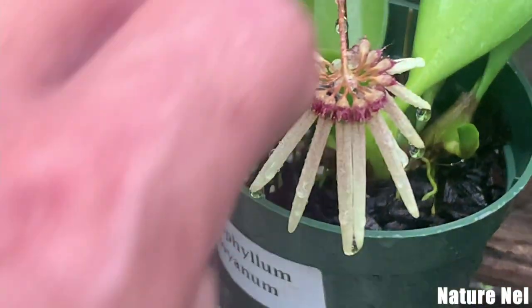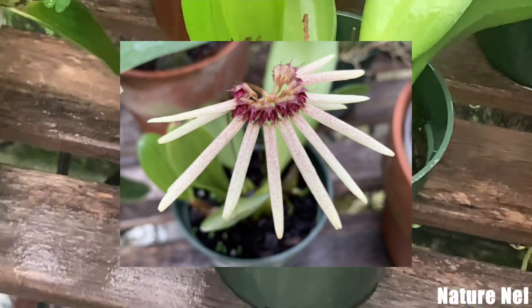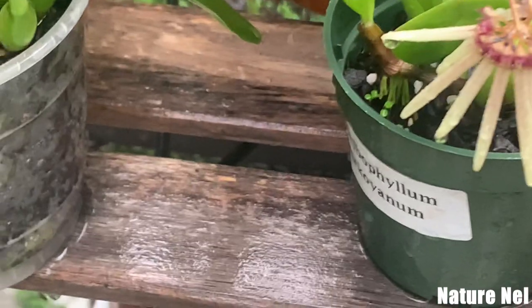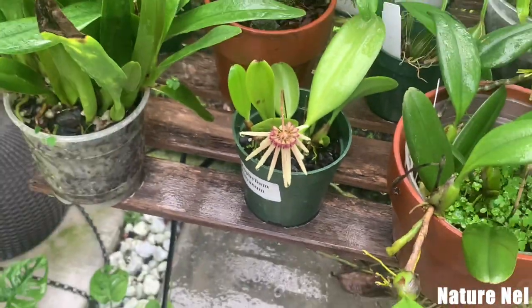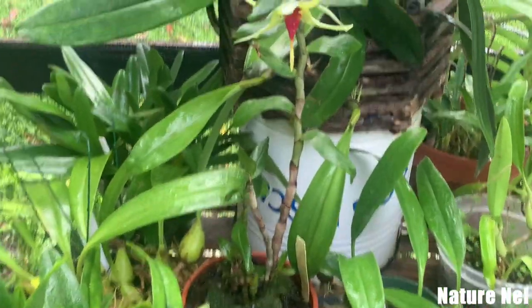And by the way, this will open up completely flat, like my hand. It'll look really cool because it's still in the process of opening. And this is a Bulbophyllum makoyanum. This is the one that sounds Japanese to me. Sorry, I'm trying to dodge some of the heavy water drops.